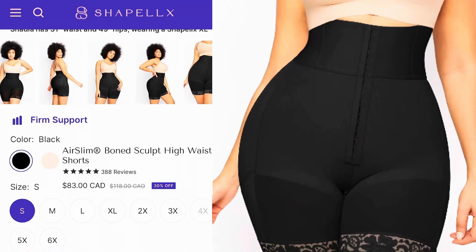The first item I purchased is called the AirSlim Bone Sculpted High Waist Shorts. It is firm support, comes in two colors, black and beige. I got mine in black in a size large and it was $83.